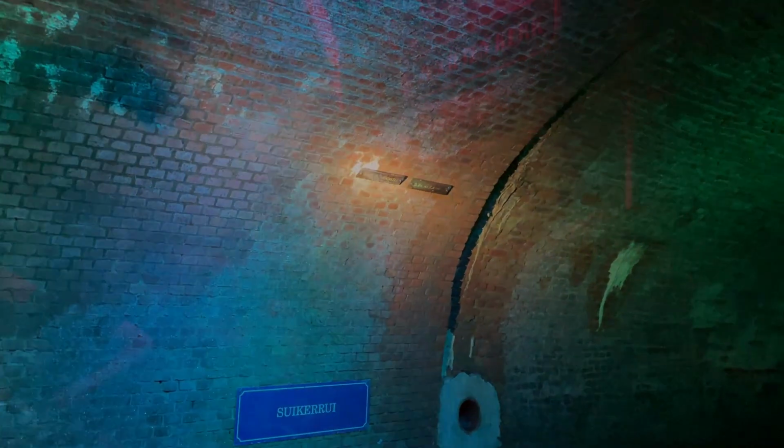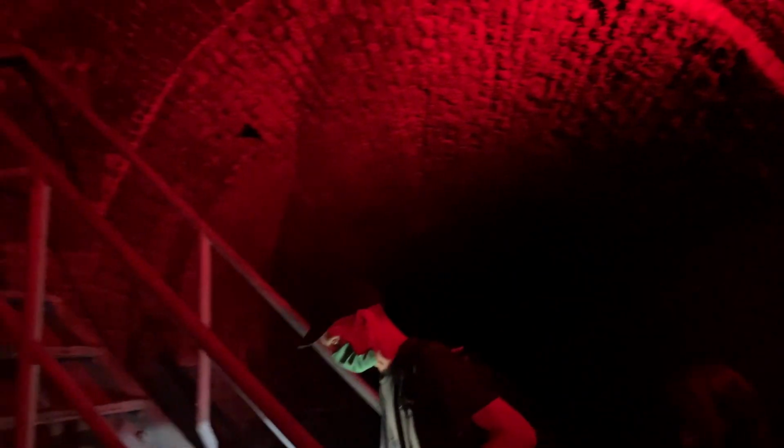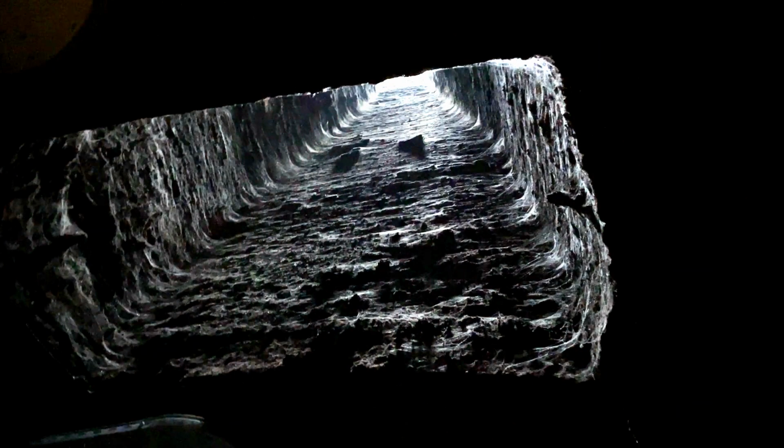Under one of the churches, you'll learn about a secret entrance into the tunnels and how the priests used the tunnels in medieval times. Those naughty priests. At another stop, you'll get to learn about the ventilation shafts.